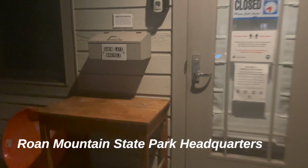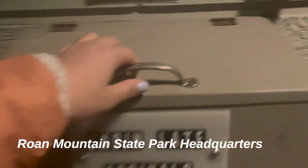Cabin late arrivals. That would be me. Had to come to park headquarters. Hey, this is our cabin in Roan Mountain State Park.